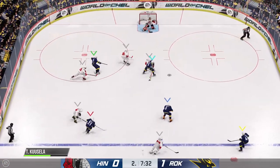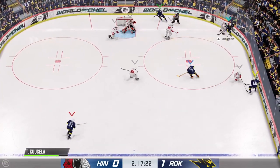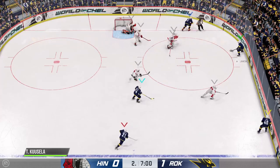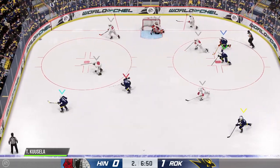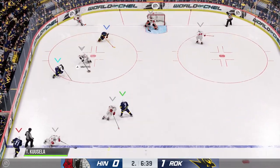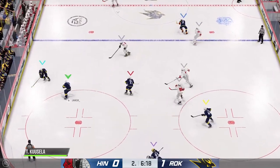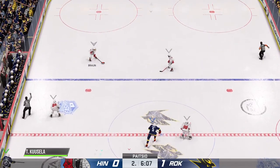Moves it quickly over to JD. Into the corner of the attacking area. Finland's got the puck along the boards. Hanover's looking to break out of their own end. And he loses possession of the puck after trying to make one too many moves.